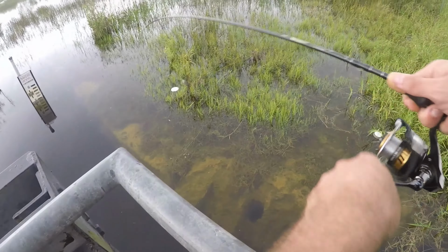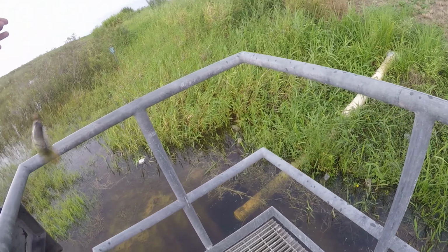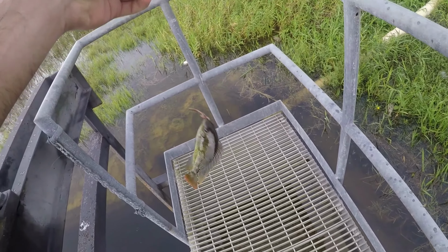Oh, got something. What is it? What is it? What is it? No. Another spotted tilapia.